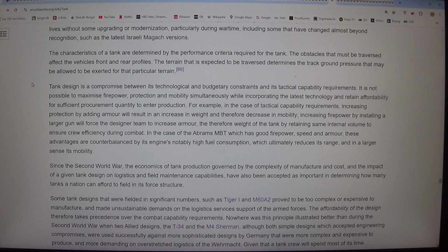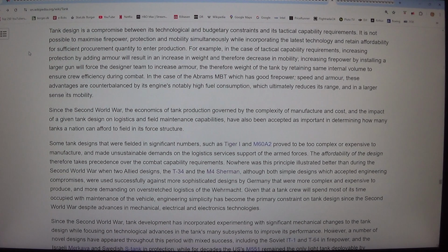The terrain that is expected to be traversed determines the track ground pressure that may be allowed to be exerted for that particular terrain. Tank design is a compromise between its technological and budgetary constraints and its tactical capability requirements. It is not possible to maximize firepower, protection and mobility simultaneously while incorporating the latest technology and retain affordability for sufficient procurement quantity to enter production.